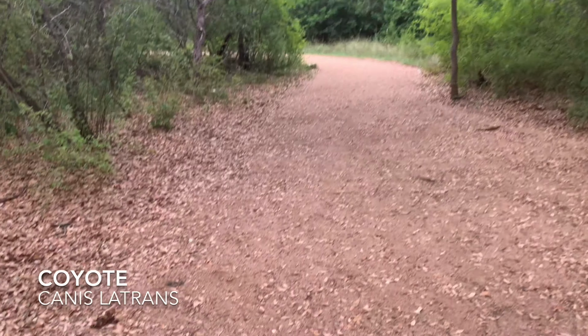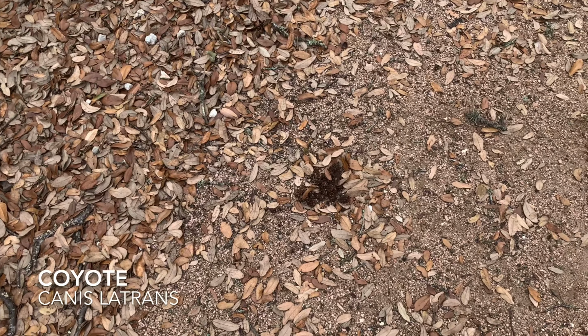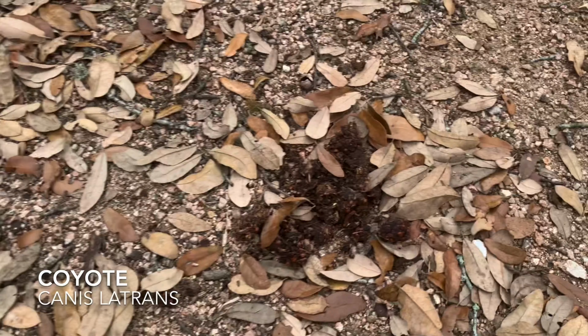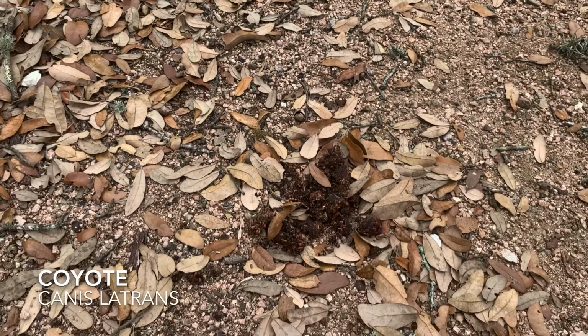Again, out here on the Discovery Trail, I've stumbled across some more coyote scat. You can tell this looks very different from the one we found earlier. You can see a couple of seeds and even some fur in this one.